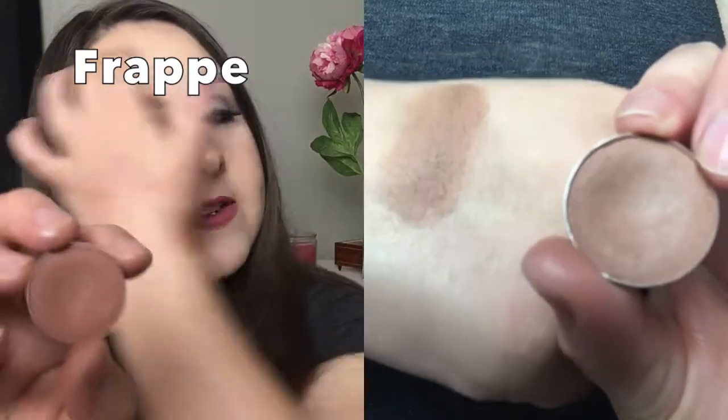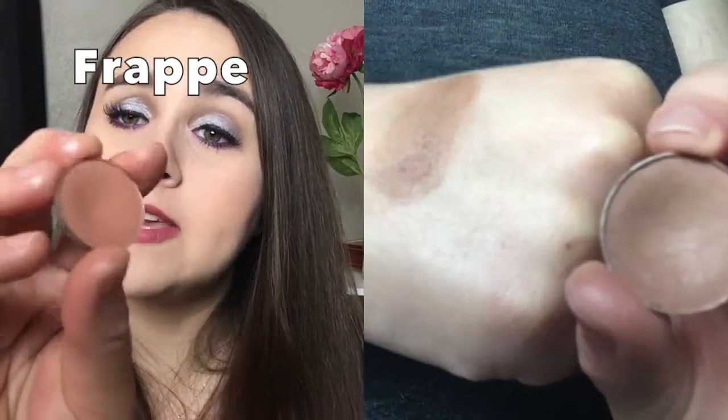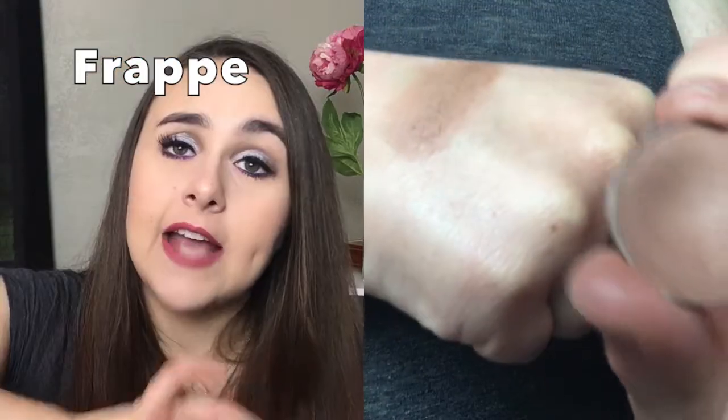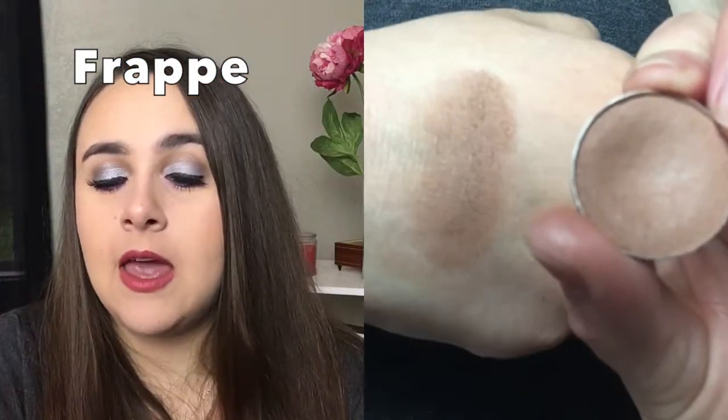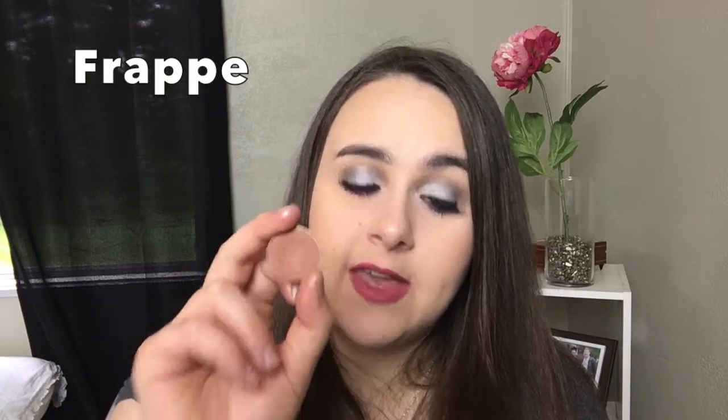Next up is Frappe, and this is a great everyday matte kind of light brown. This I think is totally necessary. I do not think you can have too many of these light brown type of transition matte crease shades. I use these more than anything in the world, and I love this shade. It is so pretty. Again, it's called Frappe, and it's a matte and is beautiful.